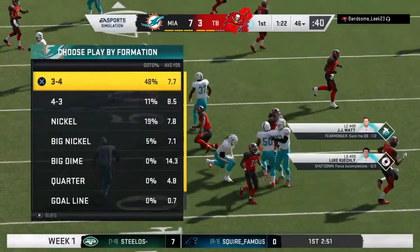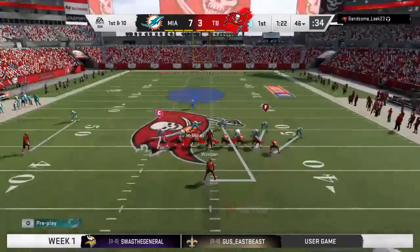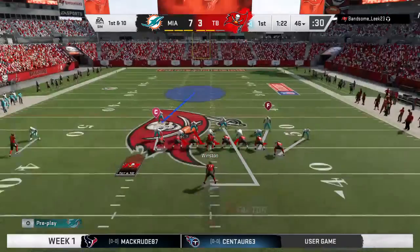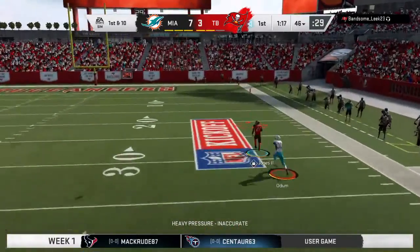Nice job bringing that one back. 14 on the return. And the Bucs will get ready to go on offense. The Tampa offense ready to get their drive started. And last time they got 3 points, but it was a chip shot field goal. And when you go to the sideline after a chip shot field goal, maybe the offense not too happy. It's a balancing act, isn't it?